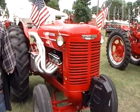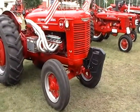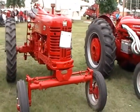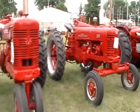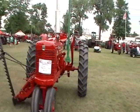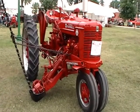And this is a pretty wicked W9 here. Yeah, I think that must have been a special order. And after that little failed attempt at humor, a 56 300. Backing up a little bit here. 53 Farmall Super M. It's a real nice H with incorrect fenders. I'm not a real stickler for some things, but that does look a bit odd.